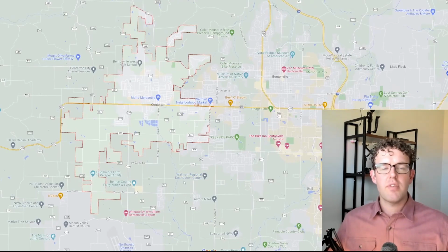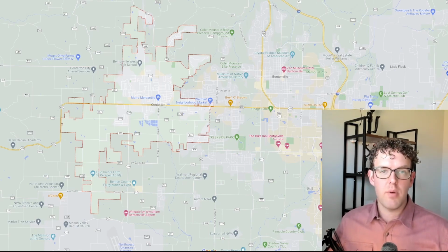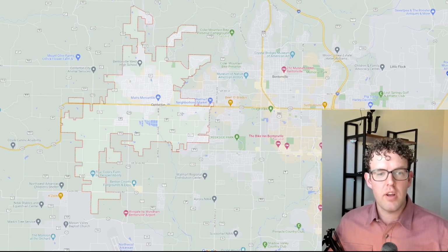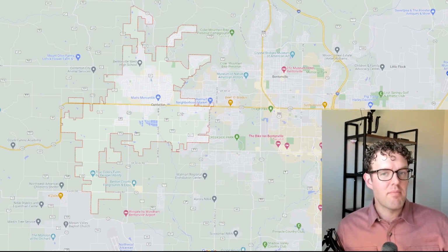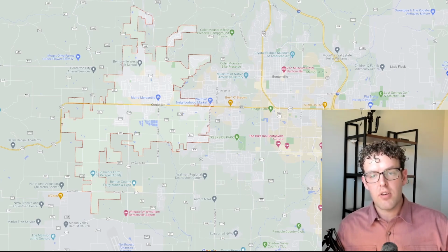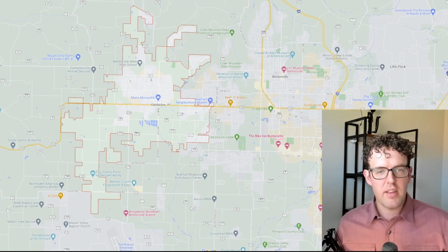The negatives of Centerton are gonna be the fact that if you are on the far west side, to get to the highway, there's a bunch of lights. And that's probably one of the busiest highways in Northwest Arkansas. So 102 is gonna be taking you 15 to 25 minutes to get across, depending on how many lights you hit red. And so I just gotta let you know, there's some pluses, there's some minuses to Centerton.